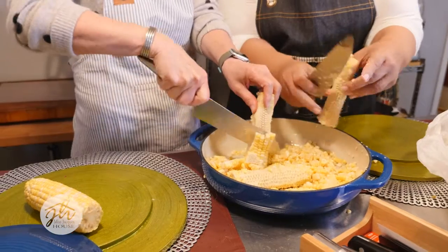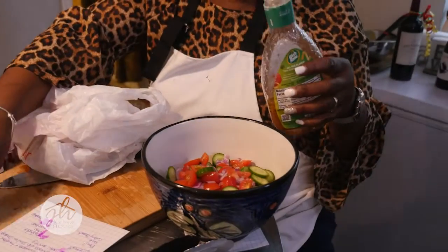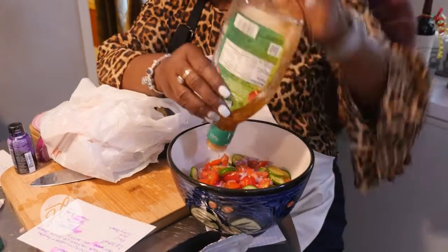Would you like for me to mix this or just leave it like it is? Leave it just like it is, and I'll stick it in the refrigerator, and then you can clean up your area. Now that I know that you know all this, I'll be coming over.